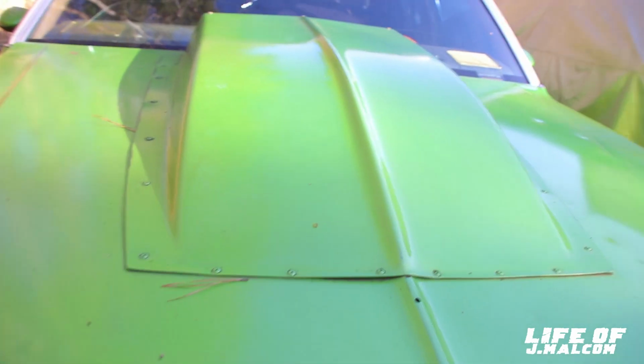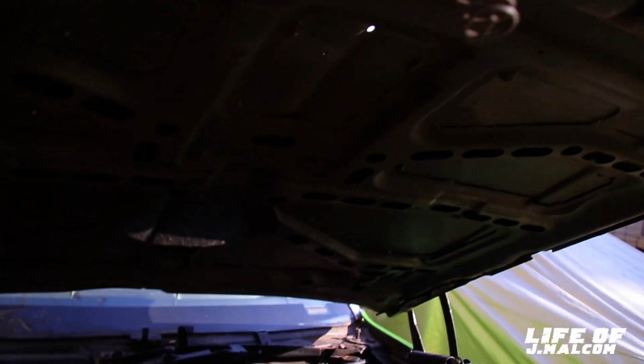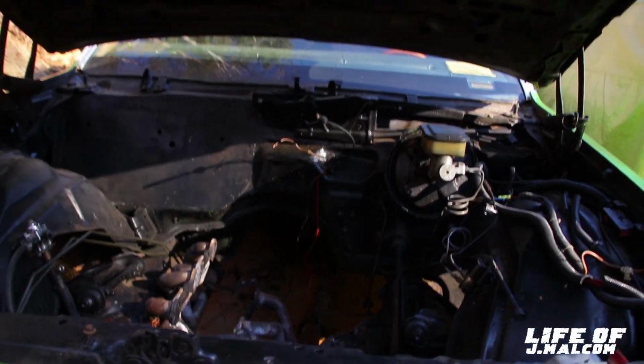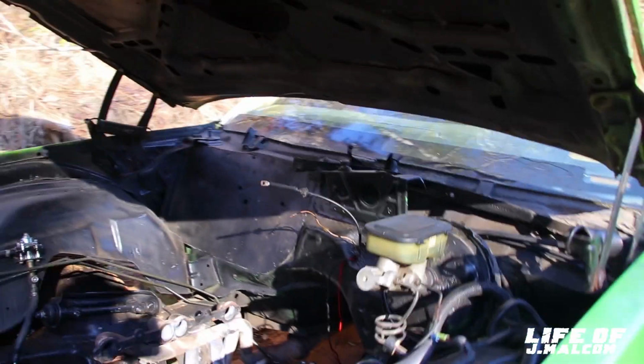I had a big block. The engine sat up a little bit, and the flat hood was sitting right on the carburetor. It was causing issues. It couldn't breathe. Couldn't even put an air cleaner on it. So sometimes people do them for looks, but they serve a purpose.